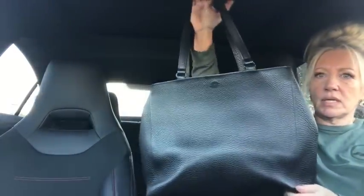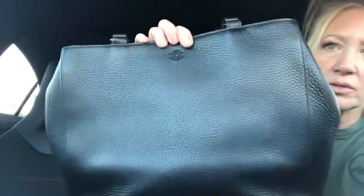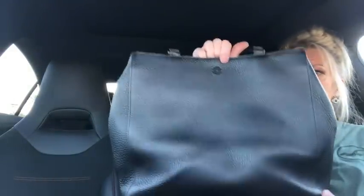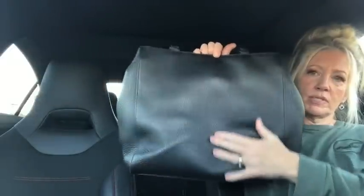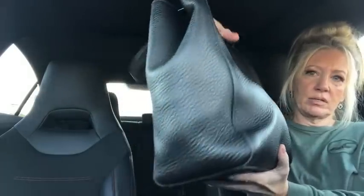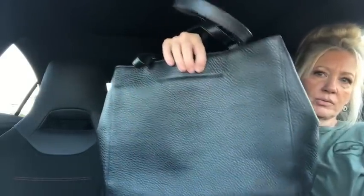Okay, this one was an amazing find. If you guys have not heard of Dagny Dover, then you're missing out. And look what I found. A black, large pebbled leather, Dagny Dover, beautiful, brand new condition tote. Retail on this is about $400 with tax. $400 with tax retail. Still smells brand new.